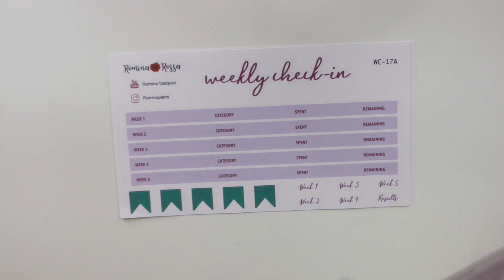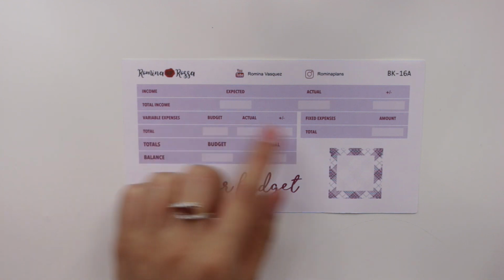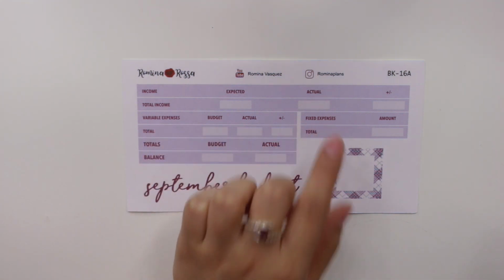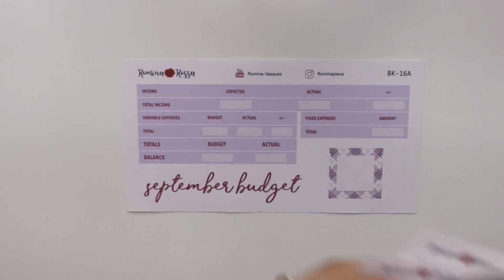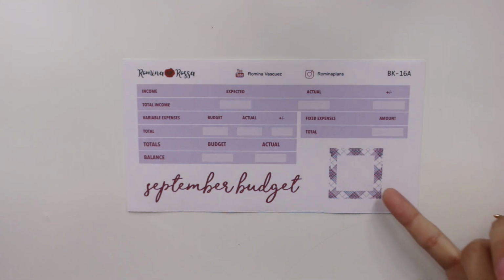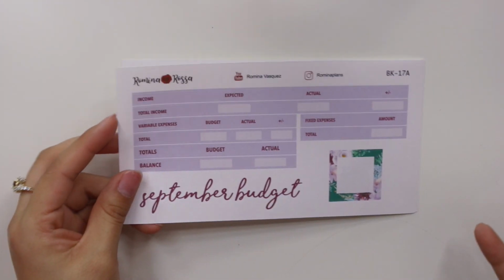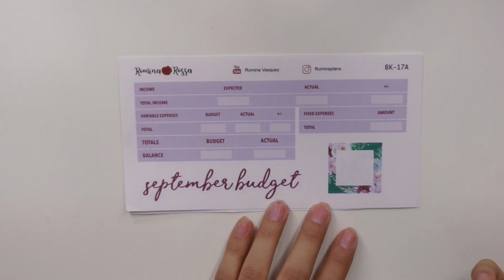Next, I do have my budget kits, which for the 7x9 size as well as the 8.5x11 size, I do offer them in 2 different formats. First, I have them where you guys can go ahead and choose to have your expenses separated by variable and fixed. This is something that I started my shop with, and I'm super happy that everybody has been loving it. So that is for the plaid. As you guys can see, it has a little pattern square box, and this would be for the floral pattern.